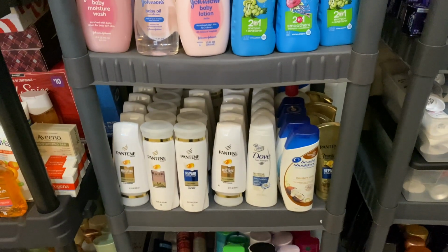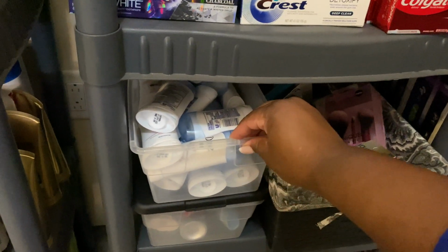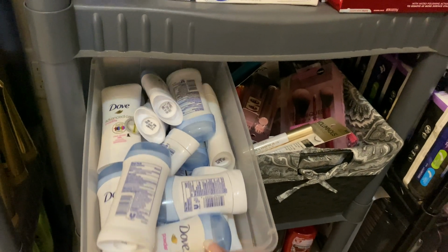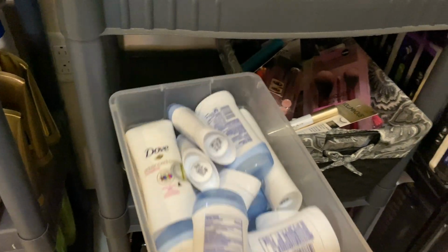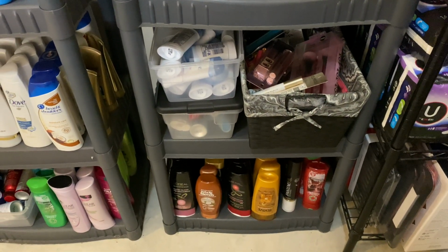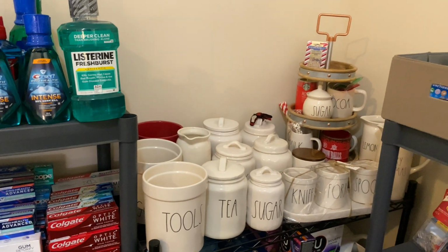And then also down here we have some shampoo. I have all of my Pantene supply right here. And then in these bins, I have my women's deodorant. So my women's deodorant is organized in two categories, Dove and non-Dove. So this first tub is clearly my Dove deodorant, and then the tub right there is full of non-Dove women's deodorant. And then down there, I have more hair care items, so more shampoo and things like that.